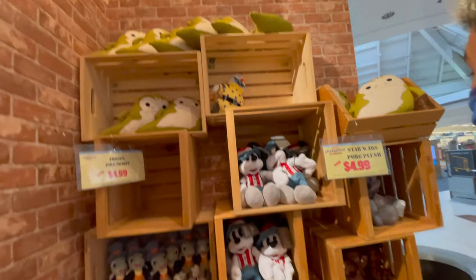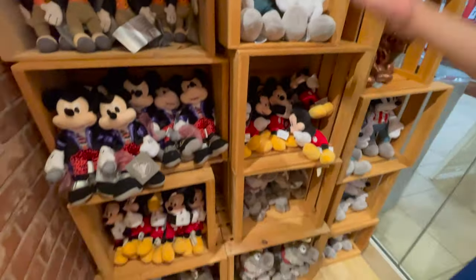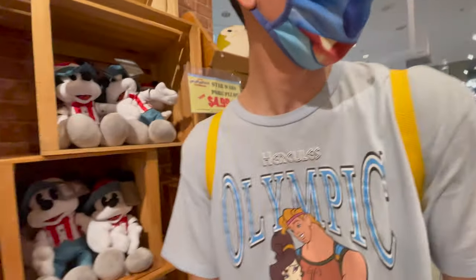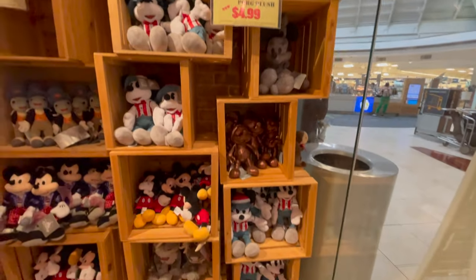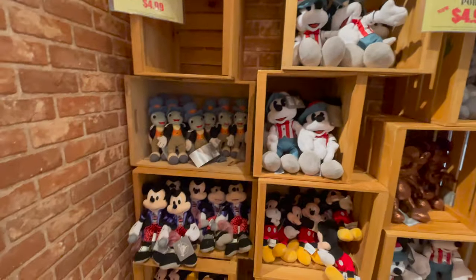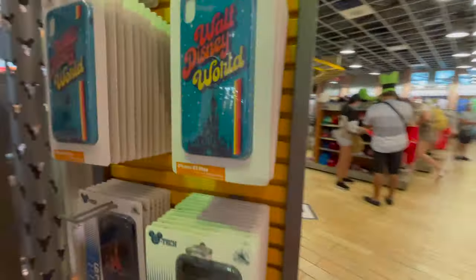So we have more plushies back here. We saw all the others. Someone bought the Lucifer ones. It looks like they're all gone. You never know. And it looks like all of the denim Mickeys are gone. So they only have Minnie left. So I'm just going to say the resellers got them. Lots of Jiminy Crickets here.